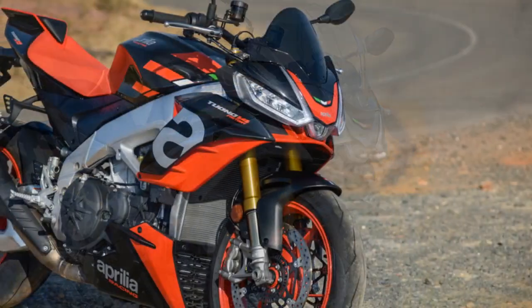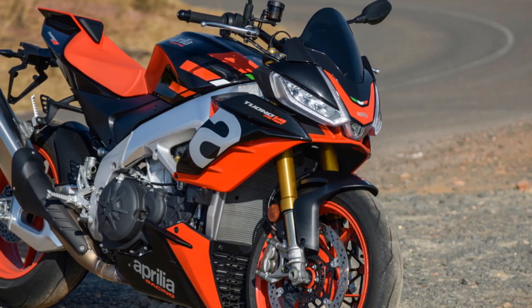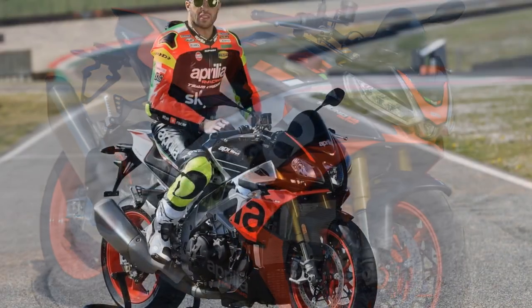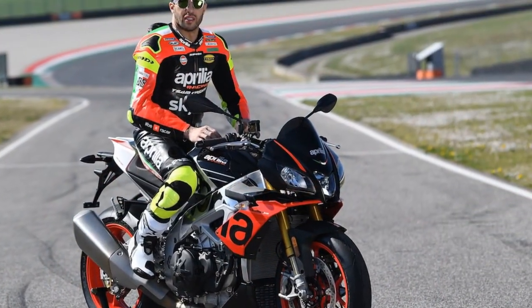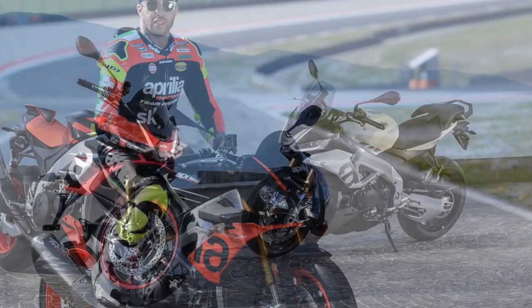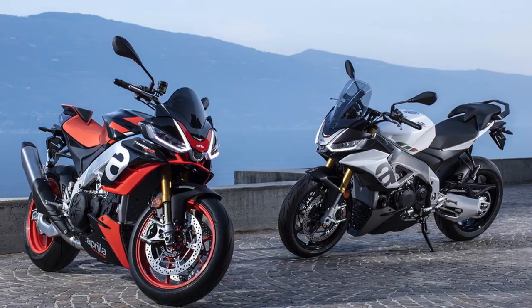The bike also comes with a TFT display that provides essential information at a glance, including riding modes, gear position, and navigation. Smartphone connectivity is also available, allowing you to control music, calls, and other functions through the bike's interface.